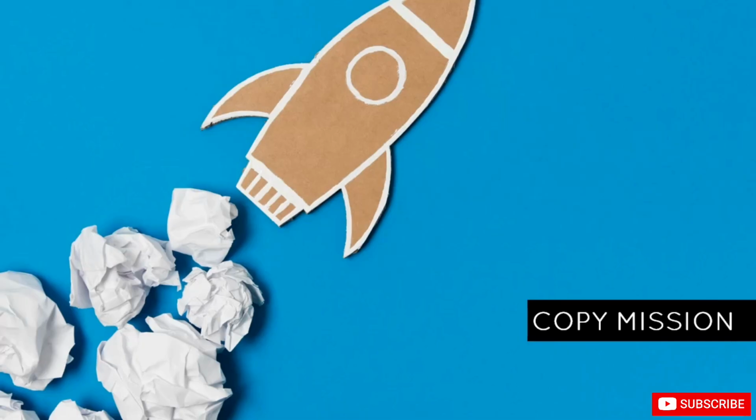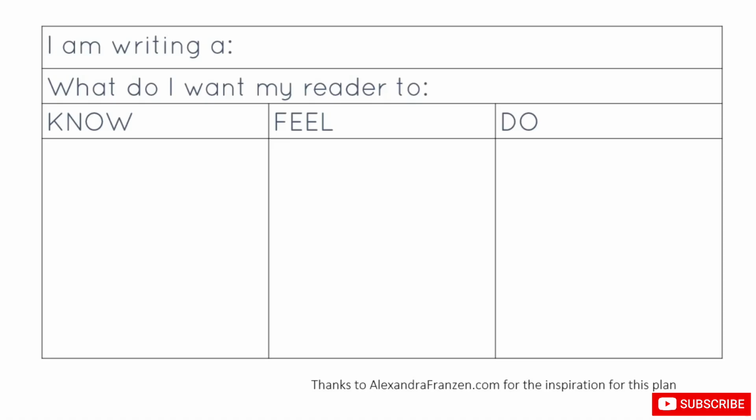Okay, let's put this plan into practice as we go with a copy mission. Okay, so what I want you to do is either download this template from the resources or grab a piece of paper and copy this out. And then join me back here in a moment.